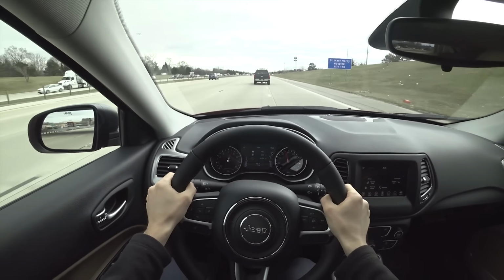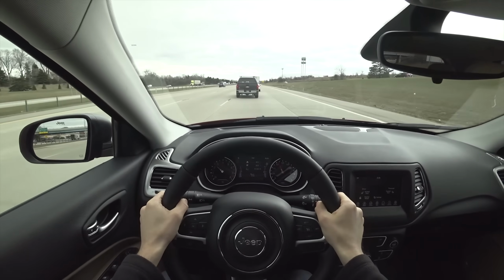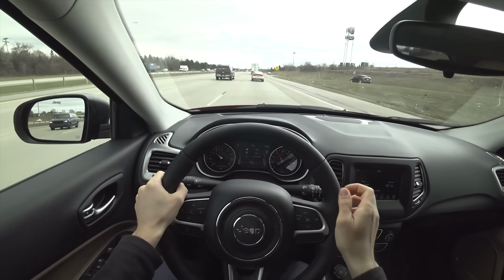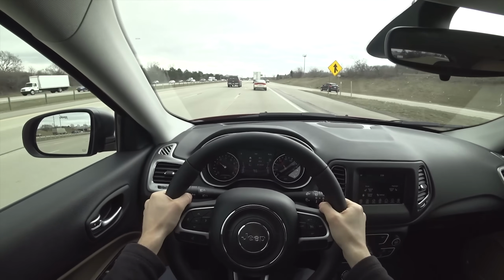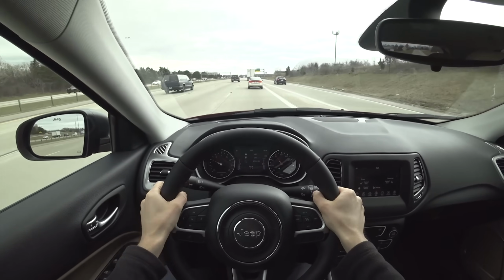You can see here merging onto the highway, there just isn't a lot of power. It gets the job done, but with 180 horsepower, I was hoping for just a little bit more pull, but maybe that all-wheel drive system is just taking away a little bit of that power to drivetrain loss.